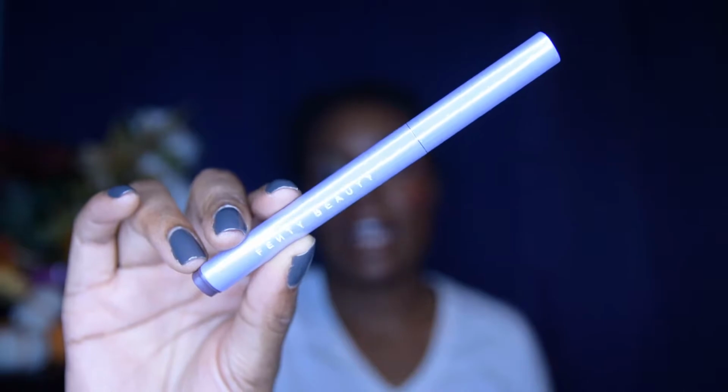Okay, another thing I picked up from Fenty during her friends and family sale is this baby right here, and this is her, what is the name of this thing? It's one of her liners. I'm sorry, I think I already threw away the packaging, or I'd tell you the name. It's really nice packaging. It is like a shimmery lavender packaging.